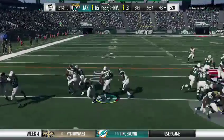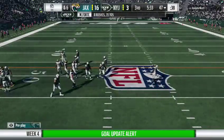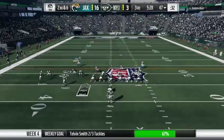Back to the ground on 1st, it's Forte. A big hit. Knocked down sideways at the 47-yard line. Yeah, give him 4 yards there. It'll be 2nd and 6.